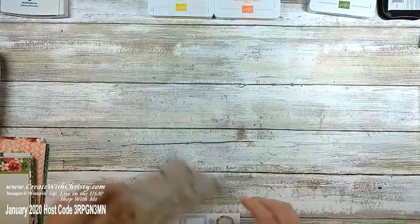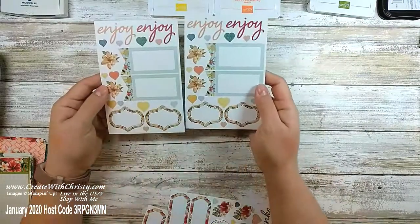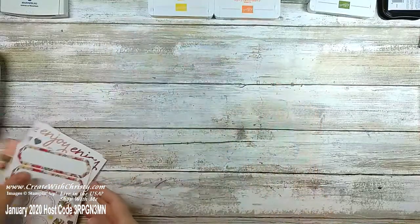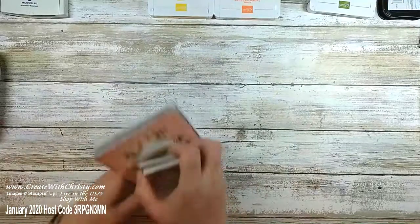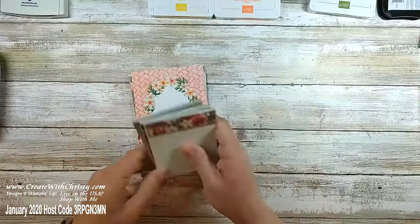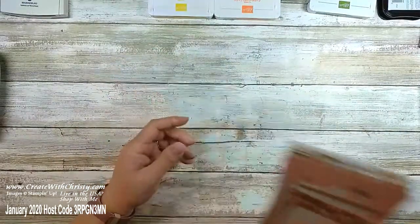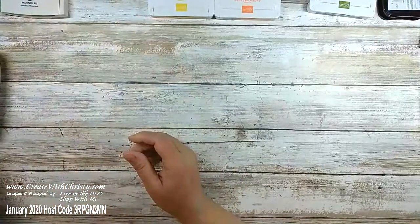And last but not least, you've got 2 each of the stickers that are inside. So there's that one, and this one. So these, you have so many things you can do with this. You can, of course, use them with the pocket scrapbook pages. You can use them to make your cards. There's a lot of different things you can do with these. And this is a beautiful set. I really like this one a lot.